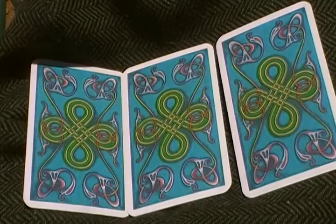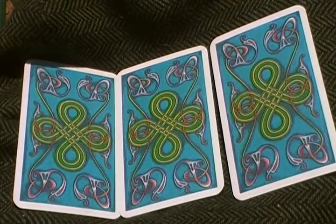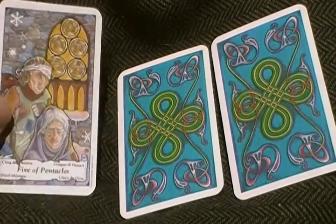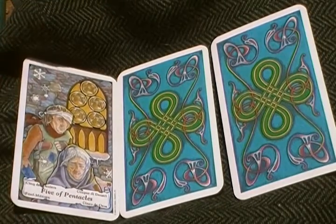We're going to do 3 cards again. We're going to try to form some continuous, some coherent thought, some message from these 3 particular cards. And we're going to start off with the 5 of Pentacles.